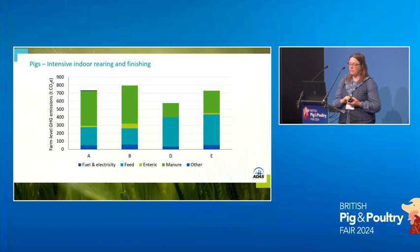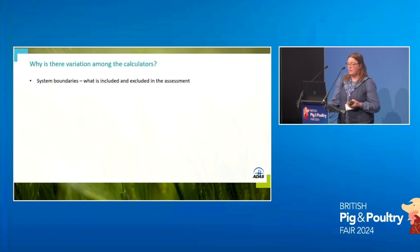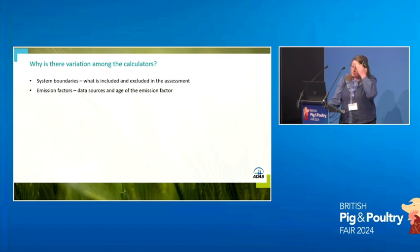And you can see there, for instance, D doesn't have any enteric there at all, because it was captured as part of the manure management system. For A and B, you can see that the quantities are not that different to each other, but nevertheless they are still different. So there is significant variety between the systems. So why is that? We talked about system boundaries, emission factors. This has been smoothed out to some degree since the harmonisation review was happening.